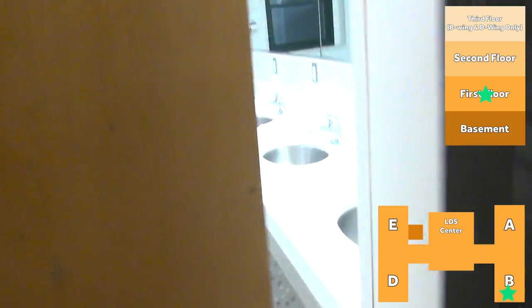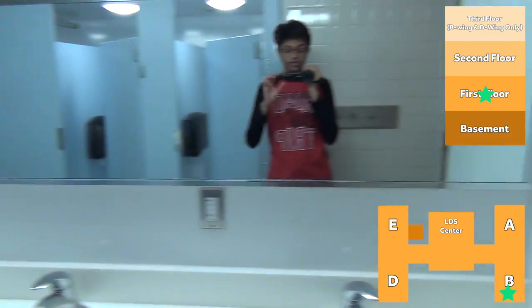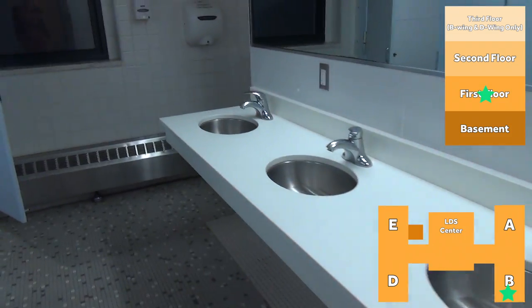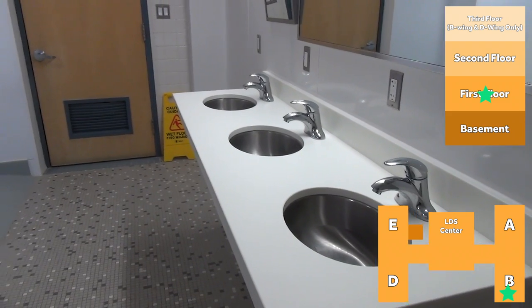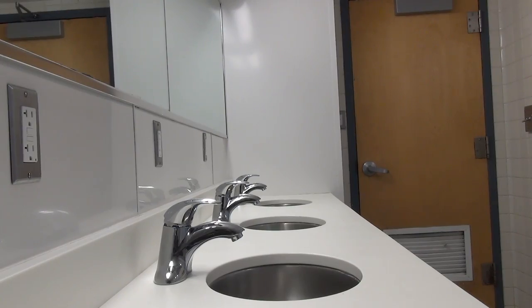Alright. So this right here is a regular bathroom here in Stony Brook, where we have four sinks on one side and sinks on the other side, as well as showers for everyday use. Just to let you know, for corridor style dorms, these bathrooms are cleaned on a daily basis, whereas in suites, they're usually cleaned once a week.